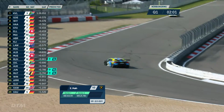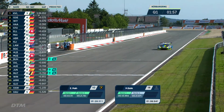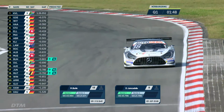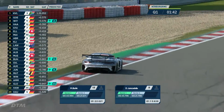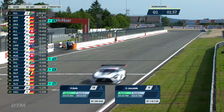Esteban Muth, the overtaker, as he's now been dubbed after his great moves at Zolder a couple of weeks ago. And the Belgian 19-year-old is on a good lap here, looking to improve, but not yet enough. 127.465. Still needs to find quite a bit of pace to get up near the sharp end. He's down in 18th place at the moment, so he's got to get into the mid-126s to be in the hunt for a top 10 here.